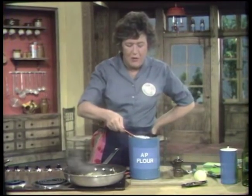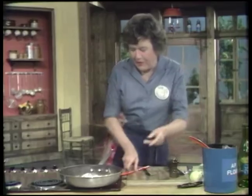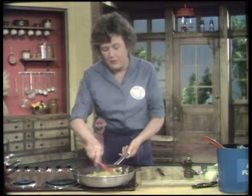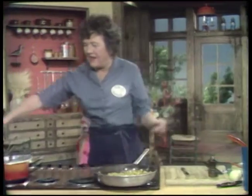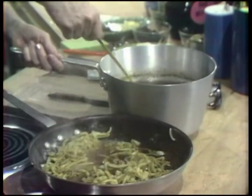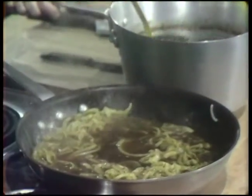And now this is about 3 tablespoons of flour. As usual with leftovers, proportions are rather loose. I want to have about 3 cups of sauce, so I've put in about 3 tablespoons of flour, and that has to cook around a little bit. And then I've got some excellent stock that was made with lamb bones, and I had some leftover roast beef bones, and I've cooked it up, and I'm going to put in just about 3 cups of it.